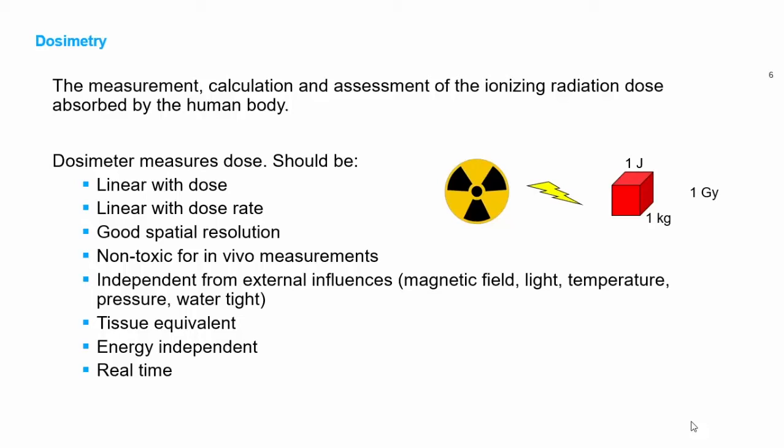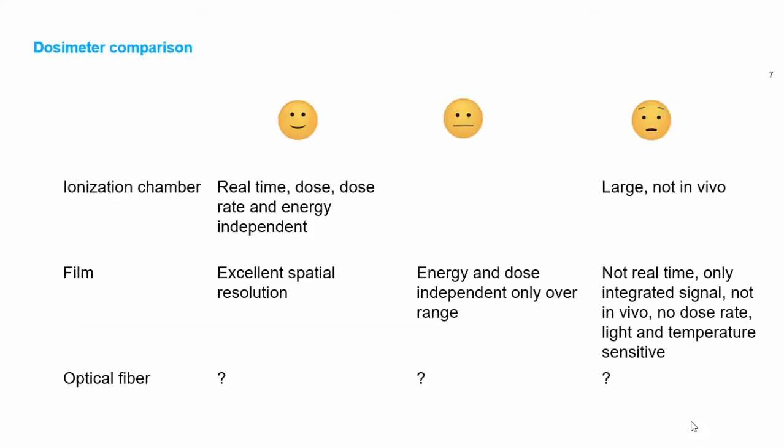So this is quite an extensive list and very difficult for a dosimeter to do all of these things at the same time. So the common and very common, and actually the ones that we're using now, facility dosimeters, are ionization chambers and radiographic films. And the ionization chamber is really good in measuring in real time. It's dose rate and energy independent, but they're typically very large. So you can't measure small fields, and you certainly cannot insert it into a patient.